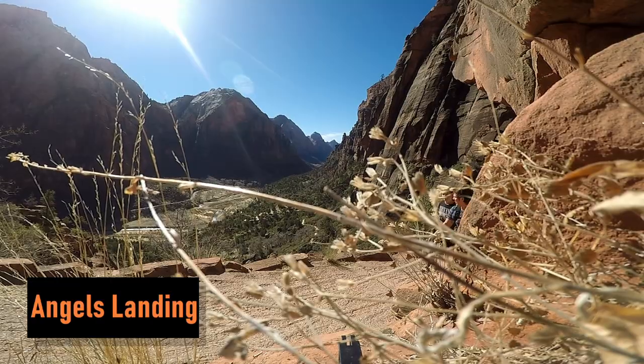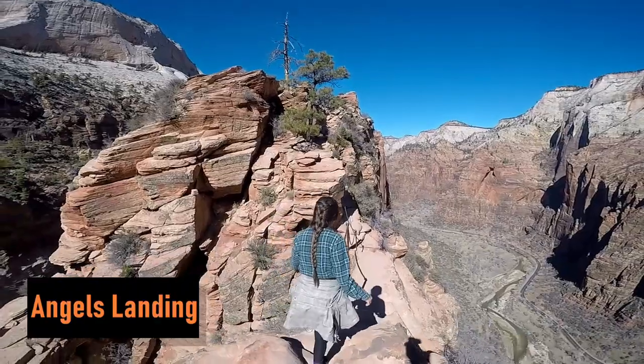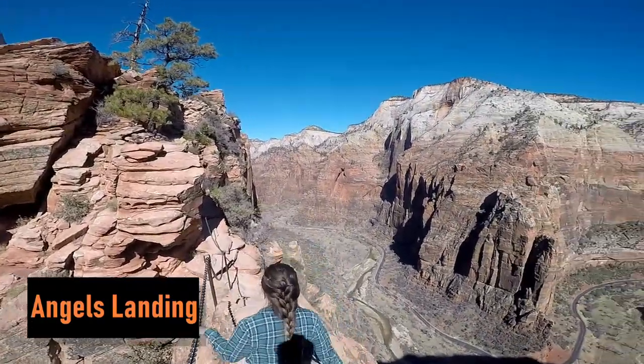There's also some really great spots that are within about an hour drive of Kanab. There's the most popular one in Zion, Angel's Landing, which is, they say 5 miles, but it's definitely longer than 5 miles and very treacherous, but it's definitely worth it. So there's Angel's Landing, which is west in Zion.